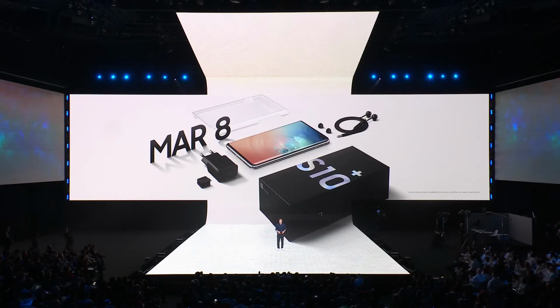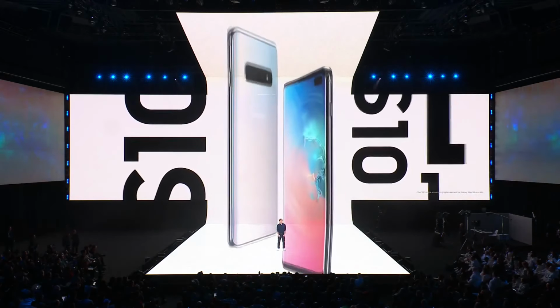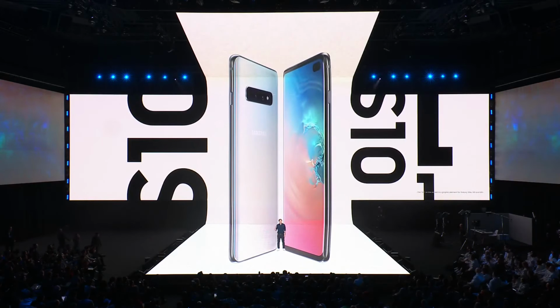The Galaxy S10 is a new kind of smartphone. We drew on 10 years of innovation to create a beautiful, immersive, and secure device. And best of all, it connects you to the rest of the Samsung ecosystem. To tell you more about that ecosystem, please welcome to the stage Alina Vives.